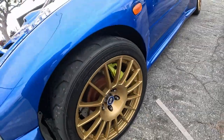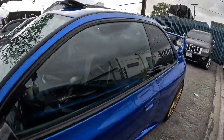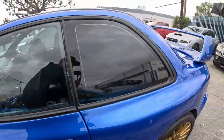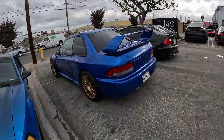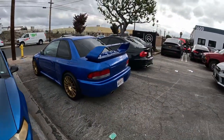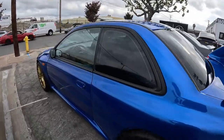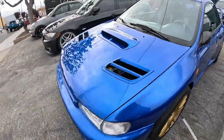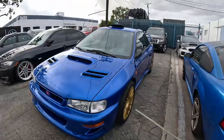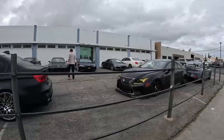He went with the Nourish STI big brake kits. I am forgetting the drivetrain and the power. I think he went with the newer WRX. I don't remember, but this car for sure. Transheads. Beautiful, beautiful Subaru. All in California.